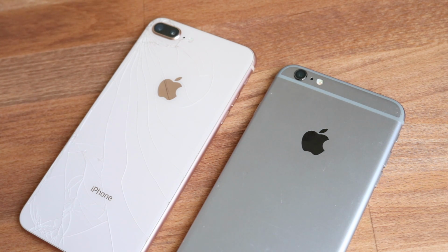And looking at the back, we have a glass back on the iPhone 8 Plus, where we don't have that on the 6s Plus. We also have a dual camera setup. We can do things like portrait mode, double optical zoom, and all those cool little things. The only advantage the 6s Plus has in terms of the externals would probably just be the headphone jack. The 6s Plus still has it where the 8 Plus does not, but that's really the only advantage the 6s Plus has in terms of the external features.